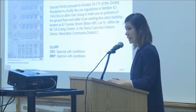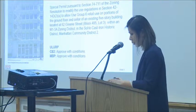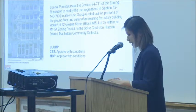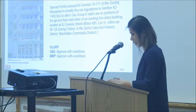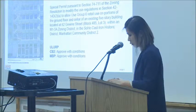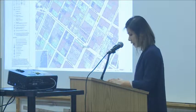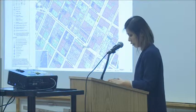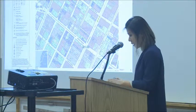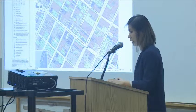You may recall that the applicant, 62 Greene Owners Corp, requests the grant of a landmark preservation special permit under 74-711 to allow use group 6 retail use on portions of the ground floor and cellar of an existing five-story building located at 62 Greene Street within an M1-5A zoning district in the SoHo Cast Iron Historic District, Manhattan Community District 2. As shown on the area map, the project site is located on the east side of Greene Street between Broome and Spring Street in the SoHo neighborhood of Manhattan.